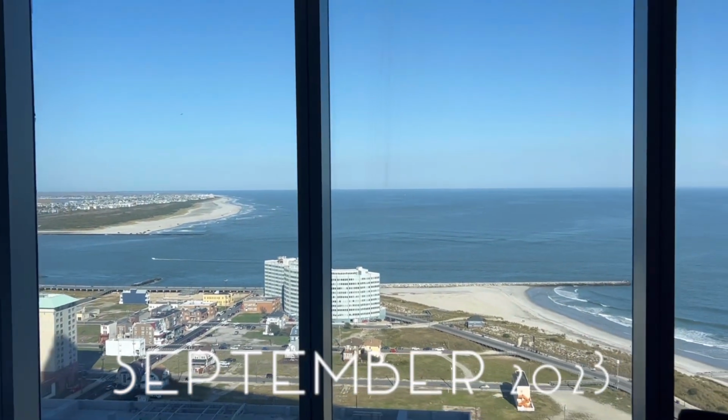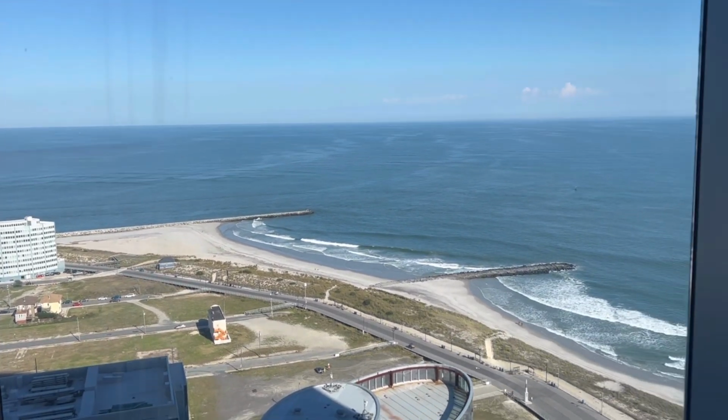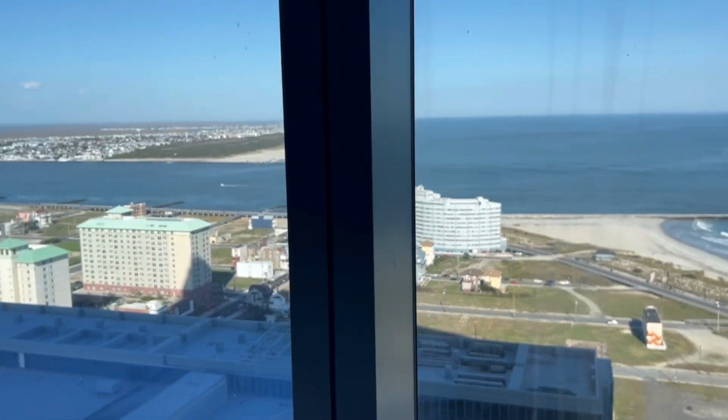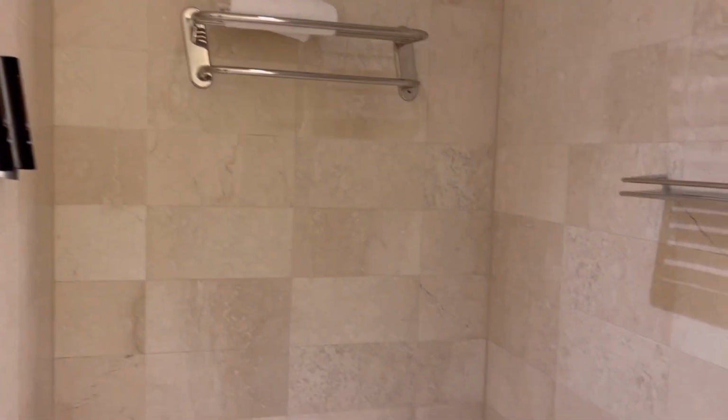See, this is the other part of the boardwalk where the resorts aren't. See, it's still a boardwalk. You still could walk there, but there's really not much going on. So that's the only problem about staying at Ocean. If you want to see Tropicana, Caesars, Bally's, all those resorts, you're kind of far from that.